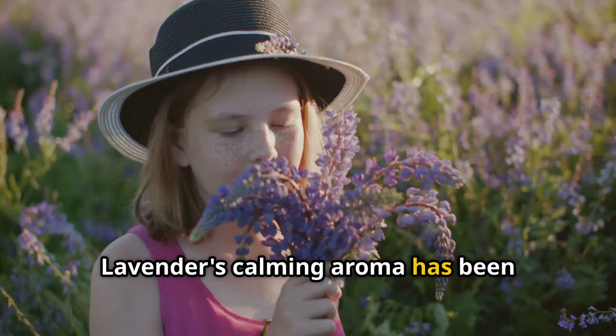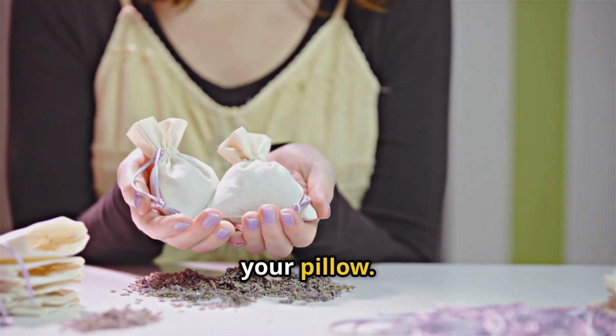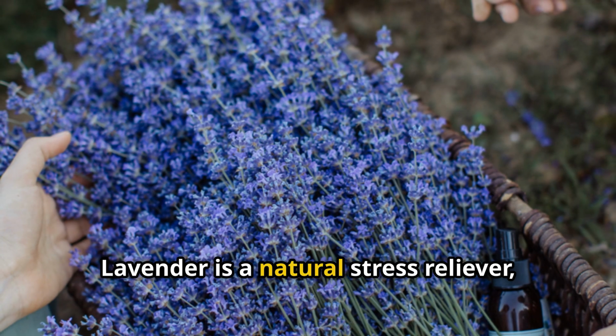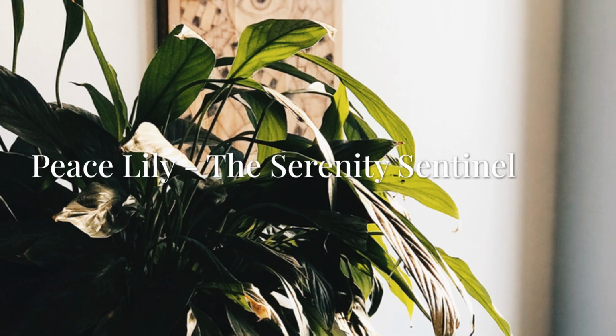Lavender's calming aroma has been cherished for centuries. Its scent eases stress and promotes restful sleep. Just place a sprig under your pillow. Touching its blooms can melt away tension and bring peace. Lavender is a natural stress reliever, perfect for bedrooms and relaxation spaces. Invite its soothing presence into your home.